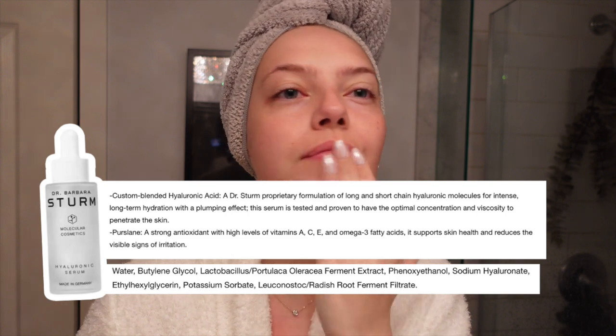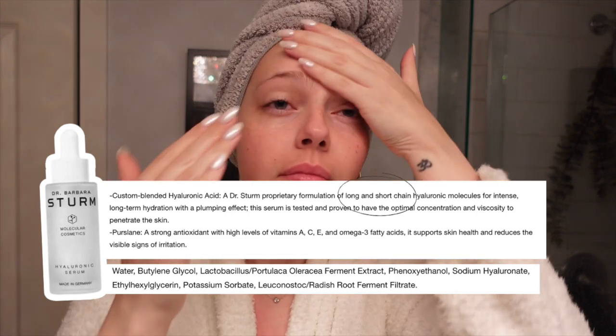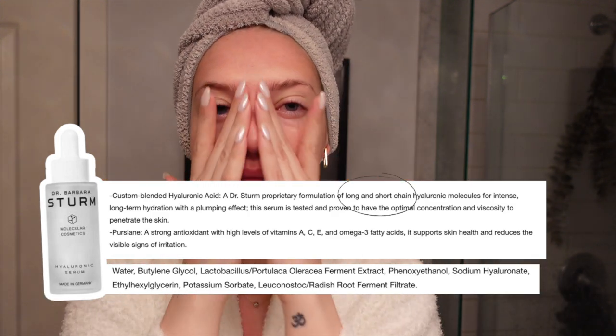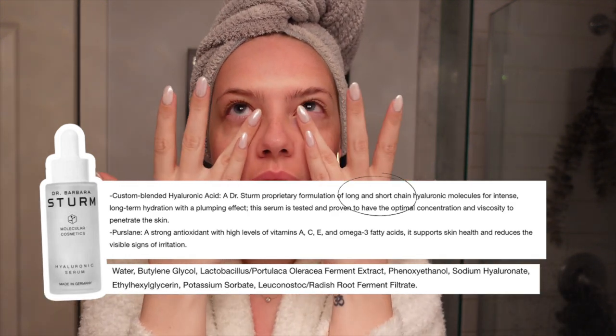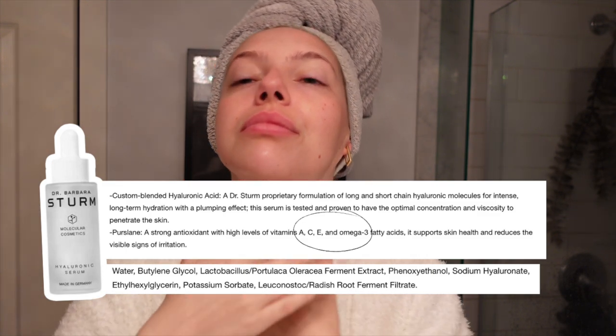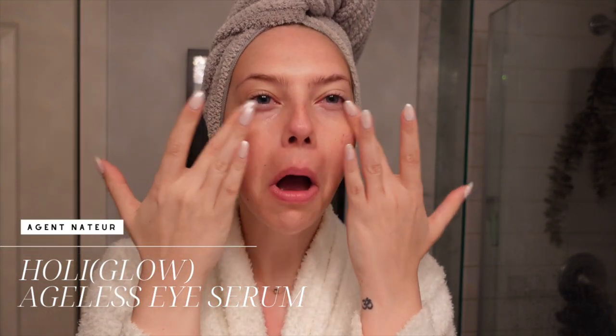This serum features both long and short chain hyaluronic acid to help deeply hydrate the skin by penetrating into the different skin layers. It also features an ingredient called purslane that is high in vitamins A, C, E, and omega-3 fatty acids. I'm next using a tip from Hailey Bieber, where she applies a serum under her eyes.